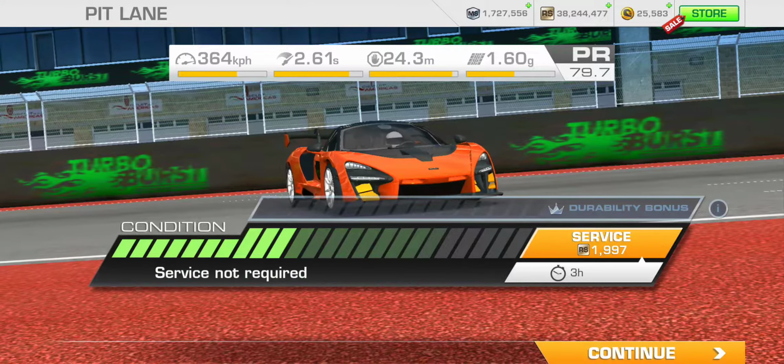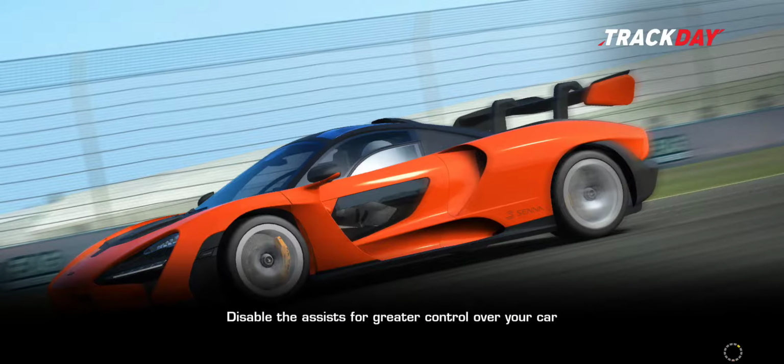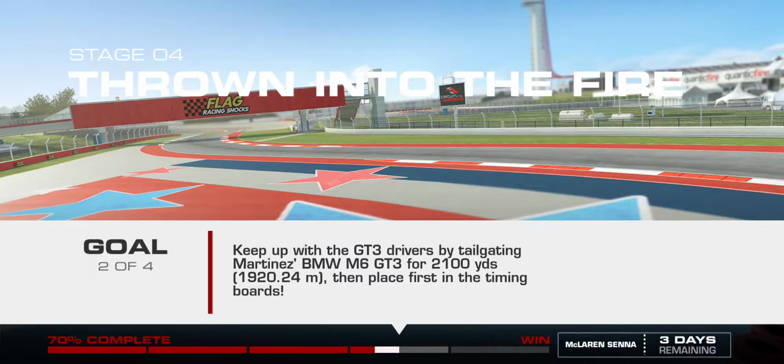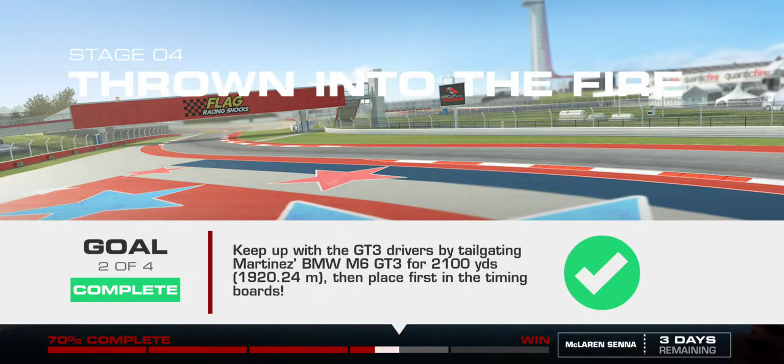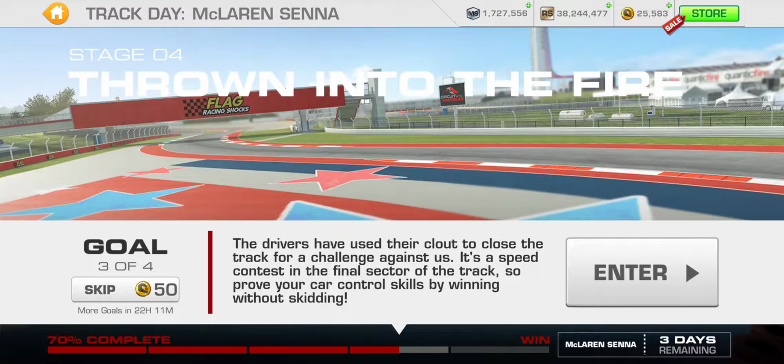Spots in this event. Yep. Alright, so two goals down. And goal three. Use their clout to close the track on a challenge against us.